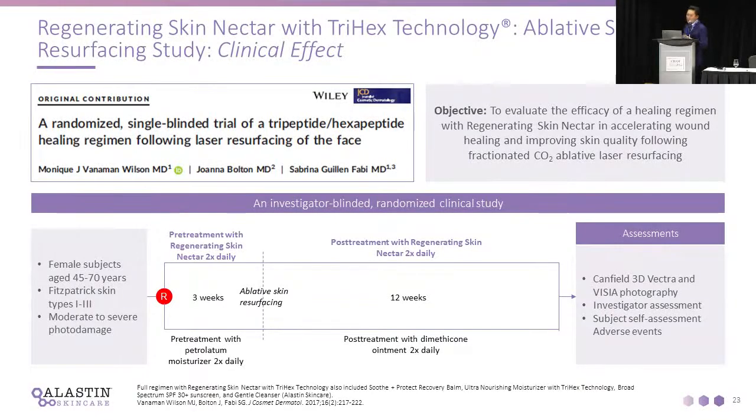So the way the study was set up, the skin nectar was used 3 weeks before the procedure, and this is going to be an ablative laser procedure, and then it was continued for 12 weeks later. And we're going to show you some pictures of some of these patients and their results.